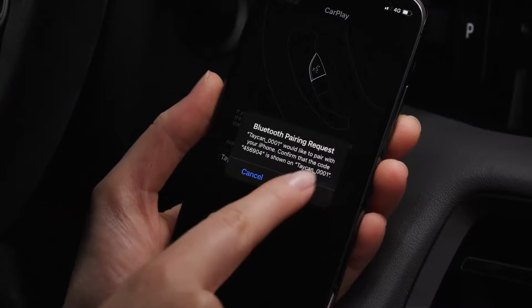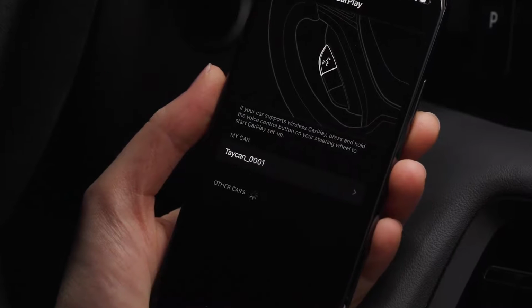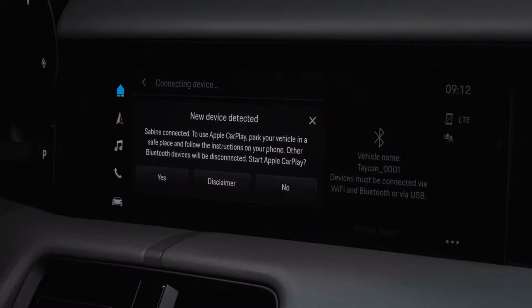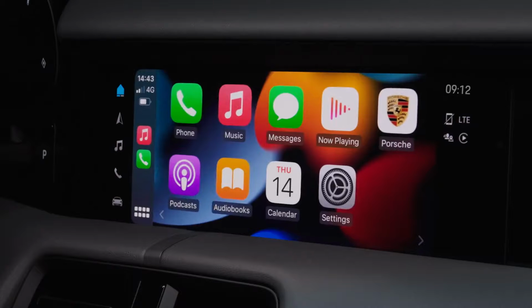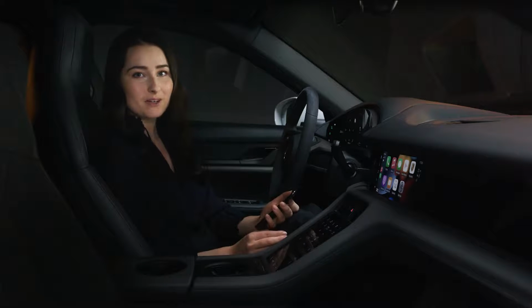Confirm the pairing in your iPhone, and if you wish, allow your contacts and favorites to sync. Confirm the use and the terms by tapping on Yes. Apple CarPlay will open automatically. Now I will provide you some tips for using Apple CarPlay.